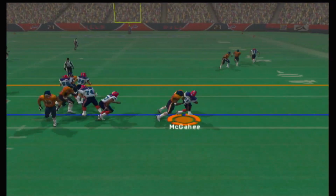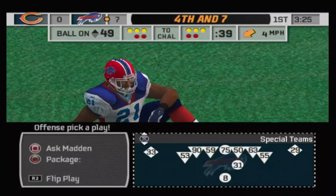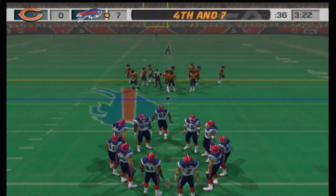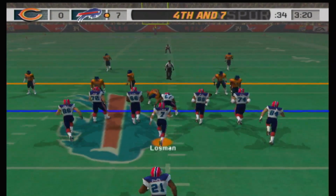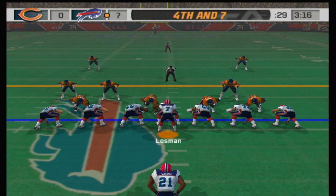Ogunwaye is there on the stop at the 49. The third down run comes up short, so we should see a punt here. Fourth down now, 7 yards to go. And rather than punt, they're going to let the offense have a shot at this fourth down.